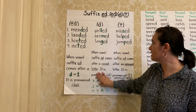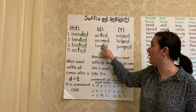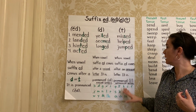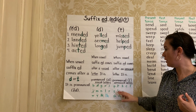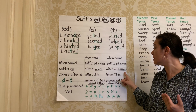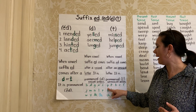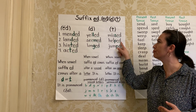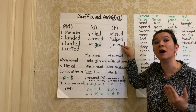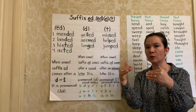So this is the reason why you say D whenever you write ED at the end of voiced consonants. This is a list of unvoiced consonants. When the suffix ED comes after an unvoiced letter, it is pronounced T, like missed, helped, jumped. Why? Because the S and the P are unvoiced. That means you do not use your vocal cords, you use your breath.